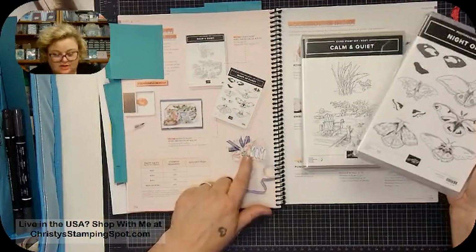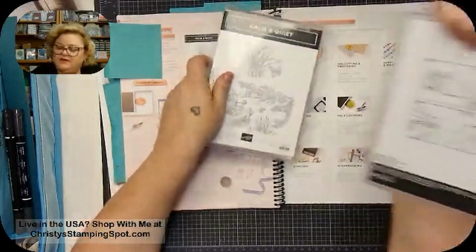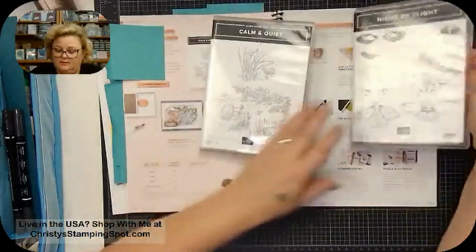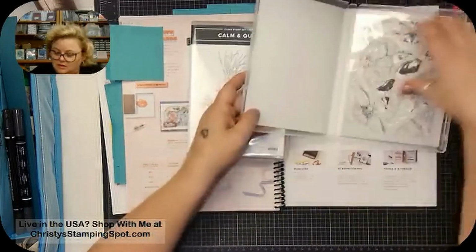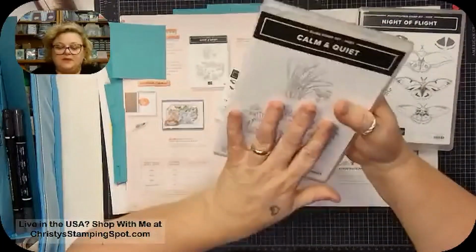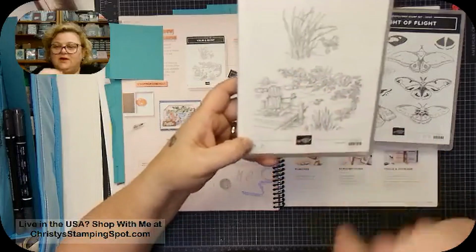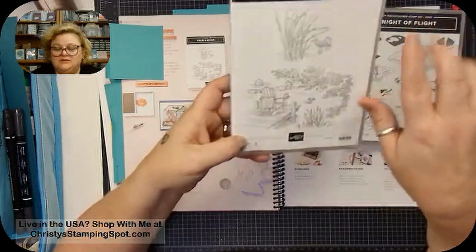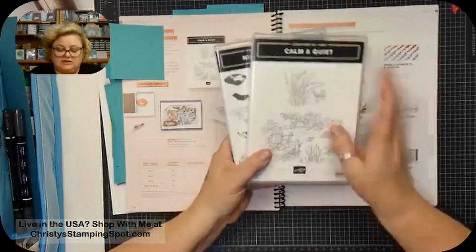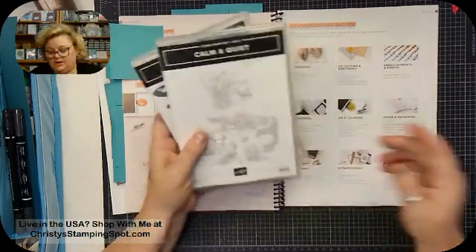You can see they have a couple of really cute samples, and the other one is called Calm and Quiet. This one, the moths, is a photopolymer, and it's beautiful. Sorry, I got distracted by how cute that was. Calm and Quiet is a red rubber set, and it has two very calming and quiet scenes. I can see this one going with that fishing set also. It's very lovely. So, like I said, you can get these with your host, and they just have these two this time. Love, love, love.